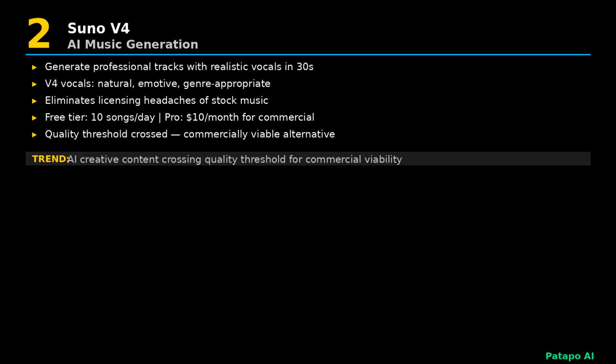Our number 2 tool is Suno V4, representing one of the most explosive trends of 2026, AI-generated music that sounds genuinely professional.